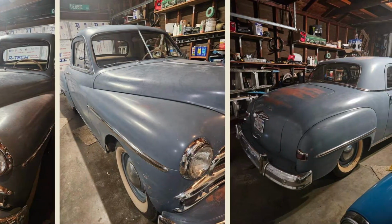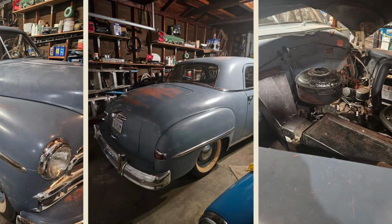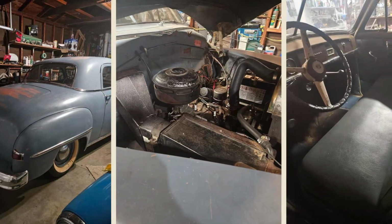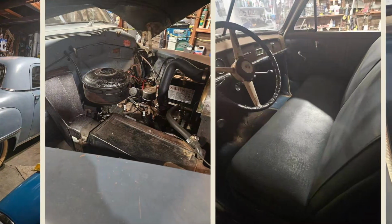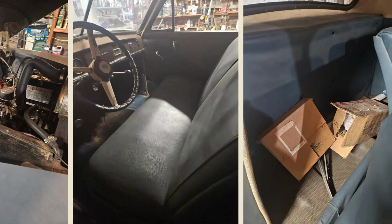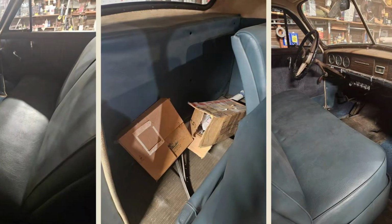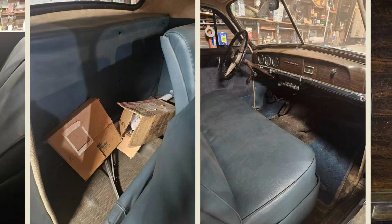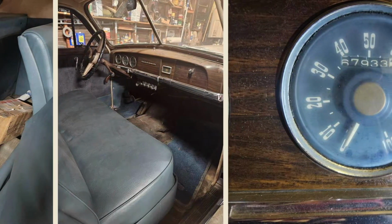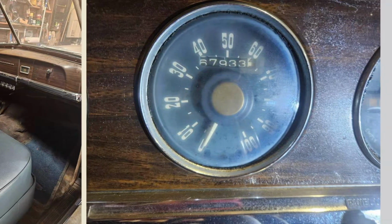While it requires some minor work to get running, the seller is including numerous extra parts to assist with the restoration process. With its distinct design and nostalgic appeal, this Plymouth Business Coupe is perfect for those seeking a unique project vehicle. Priced at $4,999 and located in Chico, California, this classic coupe offers endless possibilities for restoration or customization. Don't miss the opportunity to learn more about this classic by following the link provided.